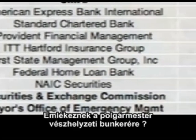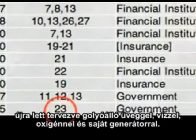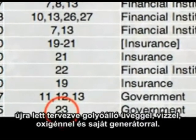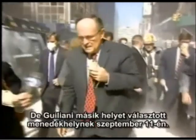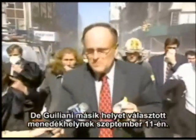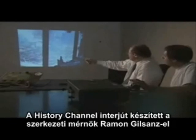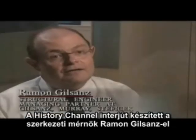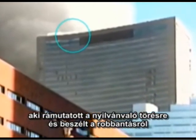Remember the mayor's emergency bunker? Ensconced on the 23rd floor of Building 7, it was retrofitted with superglass, water, oxygen, and its own generator. But Mayor Giuliani chose to find emergency shelter elsewhere on September 11th. Why Building 7? Even the media and its experts were confused. The History Channel interviews structural engineer Ramon Gilsans, who points out the obvious crimp and even speaks of the implosion.